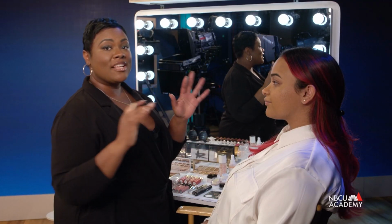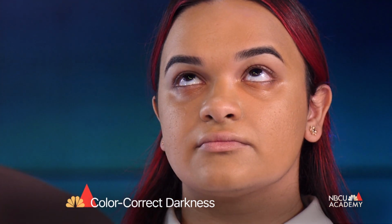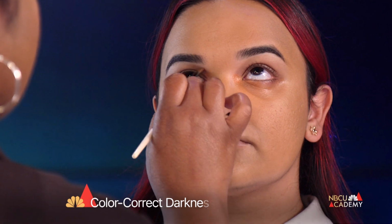Our next step is corrector and concealer. And we want to look bright and lifted and well rested on air. You want to make sure you get right in that inner corner of your eye. It's usually where most of the darkness comes from.